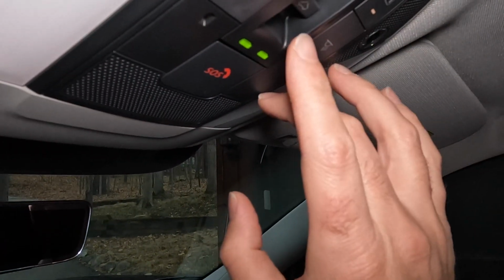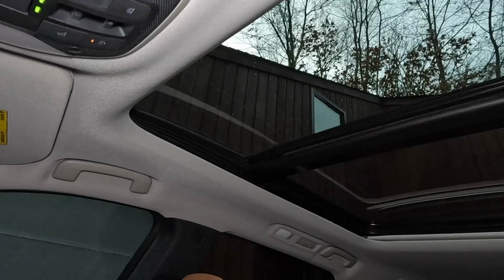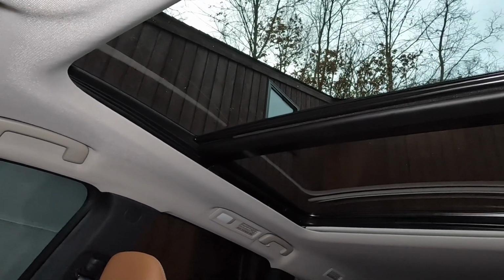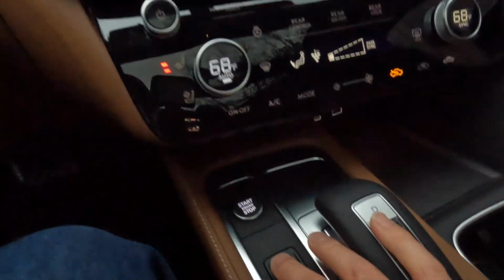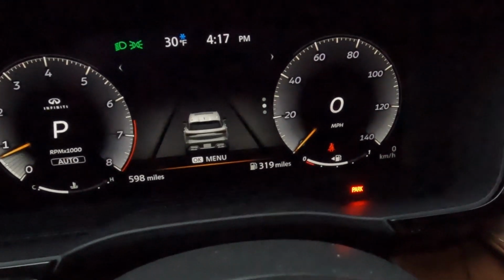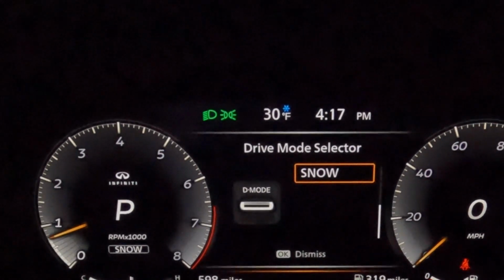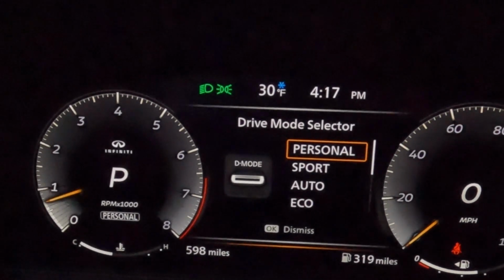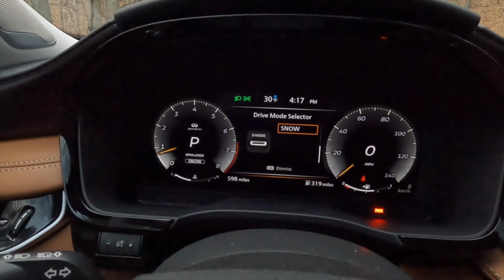And above that are the controls for the panoramic moonroof right there. I have that open to let in as much light as possible because it is a nice and cloudy day here in Michigan. Okay, drive modes. Select right here, we have 5 drive modes. They are Eco, Snow, Auto, Sport, and Personal. Pretty standard drive modes these days, and a good reminder that we should get back to the drive.